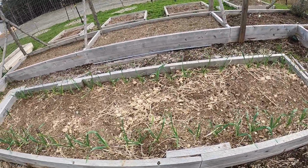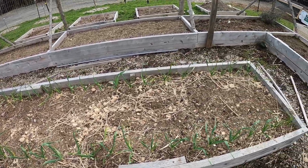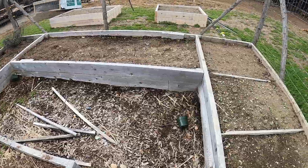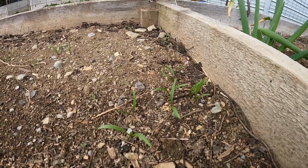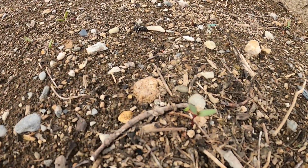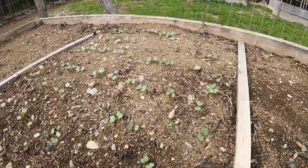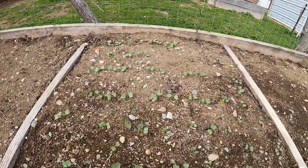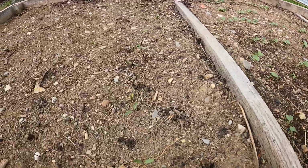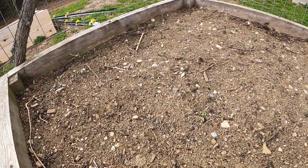Over here we have all of our garlic. You can see that that's coming up really, really well. In this bed we have spinach coming up and beets. Over here there's radishes. They're doing really well. They've sprouted very quickly. And another row of beets. This whole section is all beets.